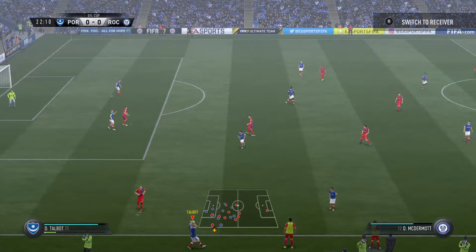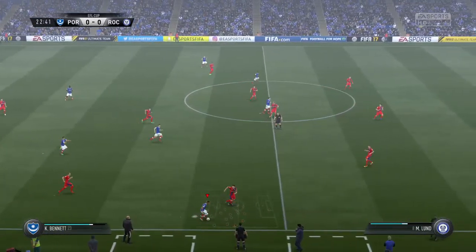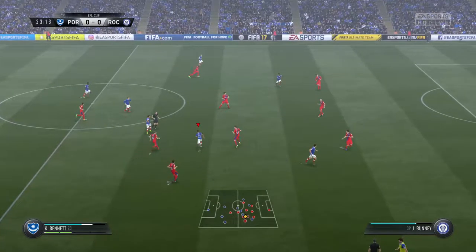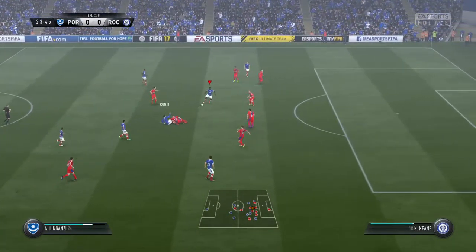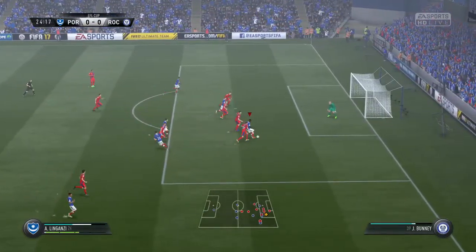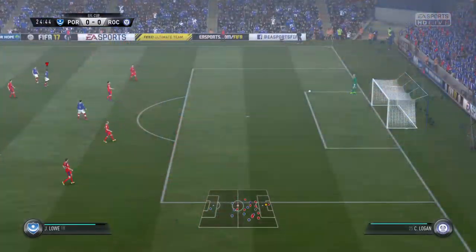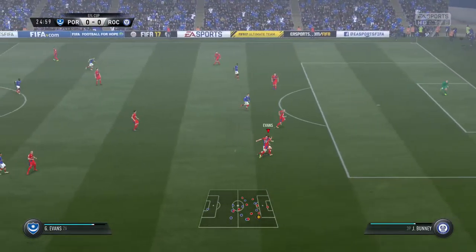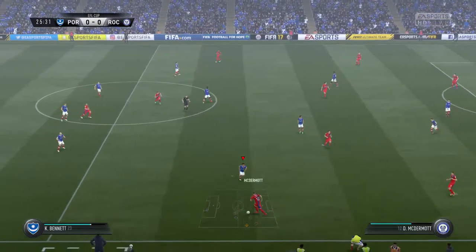Kyle Bennett. Good forward play from them. This with a chance to go into the lead now. Oh, he had a real go. Well, you can't knock him. He was in the right place at the right time. Just couldn't provide the finishing touch. Foul. Matthew Lund.